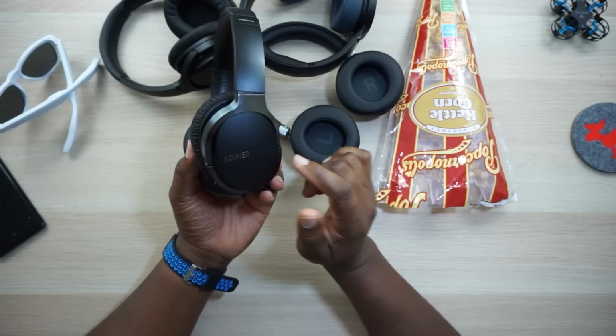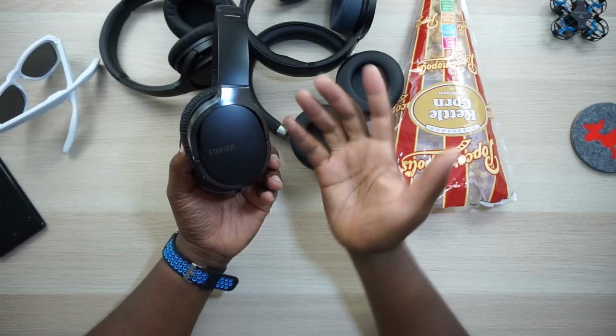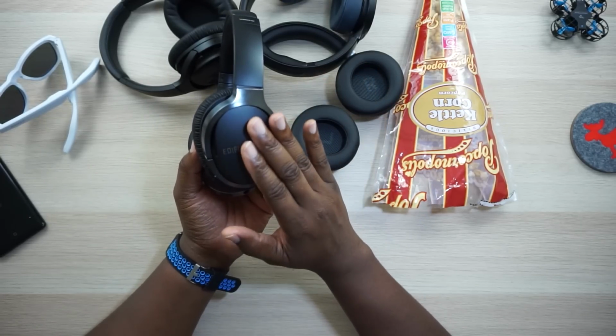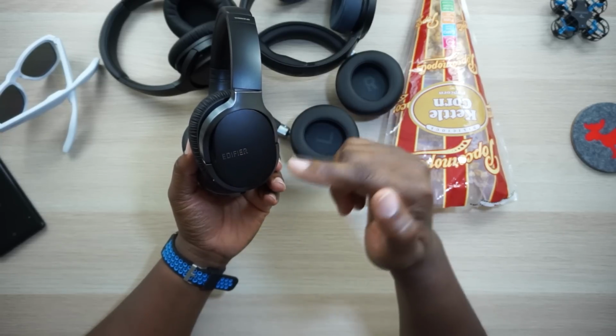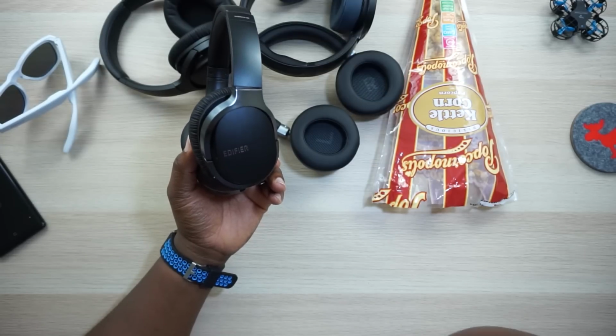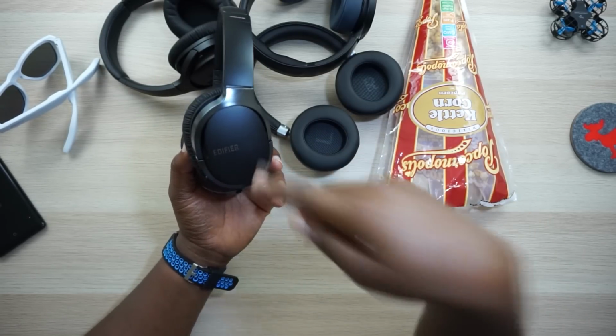This actually works better than the Sony XM3s. I'm not sure why, but it's just more responsive and you don't make any mistakes. I make a lot of mistakes trying to swipe up, turn my volume up, and then I end up flipping the track back on my Sonys. It has not happened here.